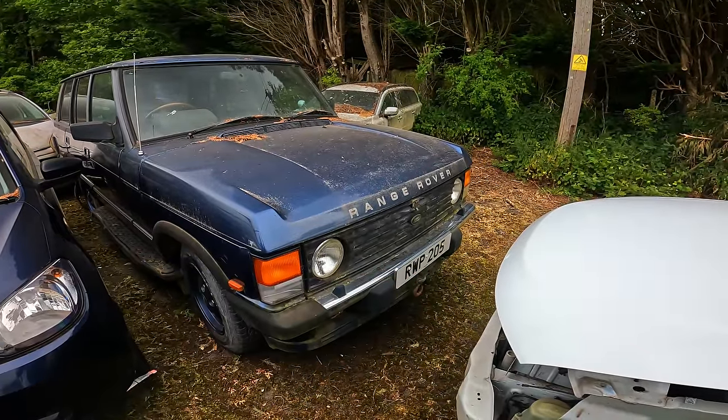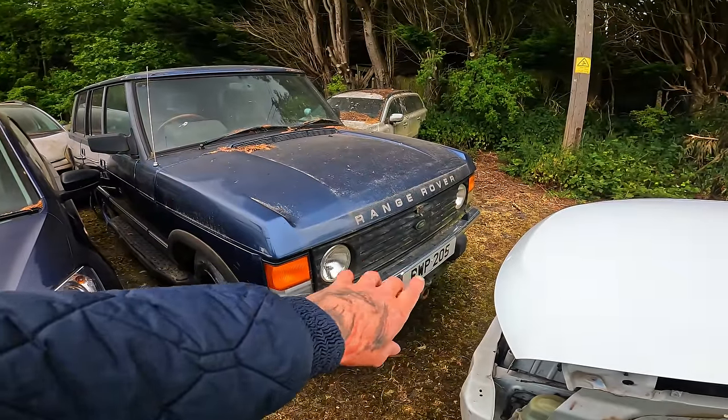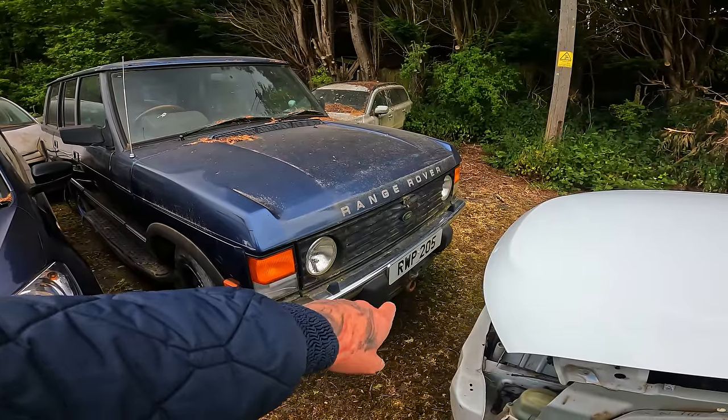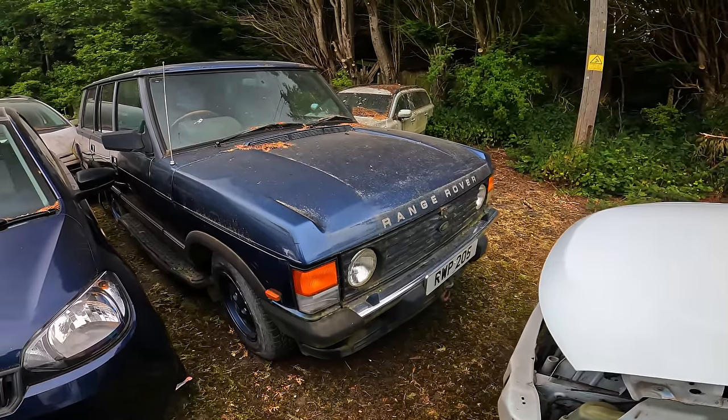Oh, hold on, there's two different registrations on here. So the rear registration says one thing, and this one says 205. So I don't know which is which, but one of them is worth about £2,000. So that's what the chap said. Well, then, so that turned out to be half decent, in all honesty. Harold, the owner, is a nice bloke.